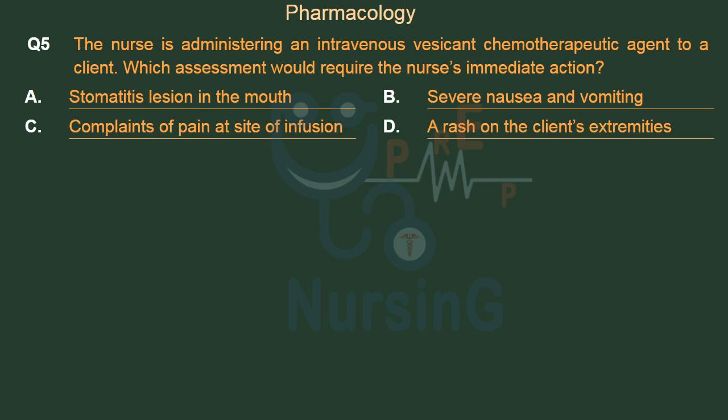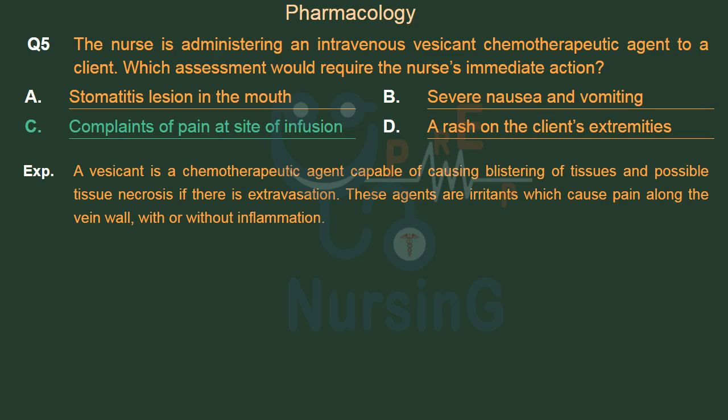Right answer is Option C. Complaints of pain at site of infusion. A vesicant is a chemotherapeutic agent capable of causing blistering of tissues and possible tissue necrosis if there is extravasation. These agents are irritants which cause pain along the vein wall, with or without inflammation.